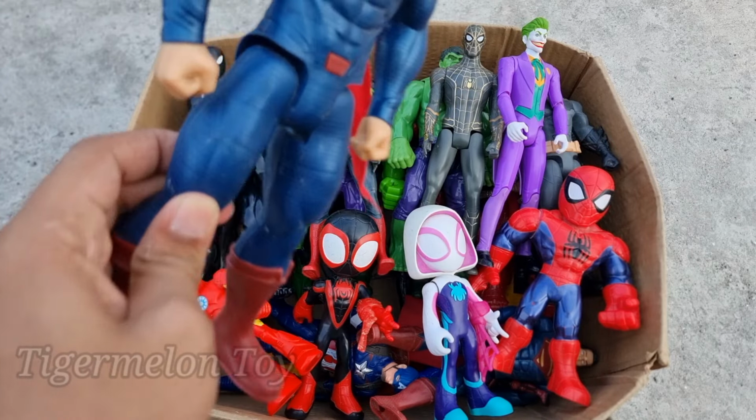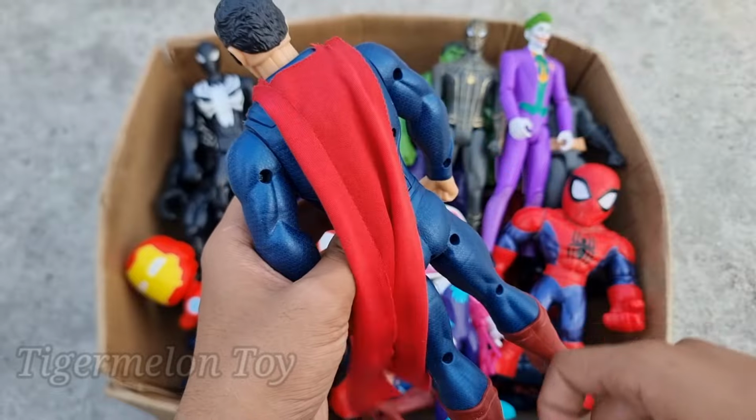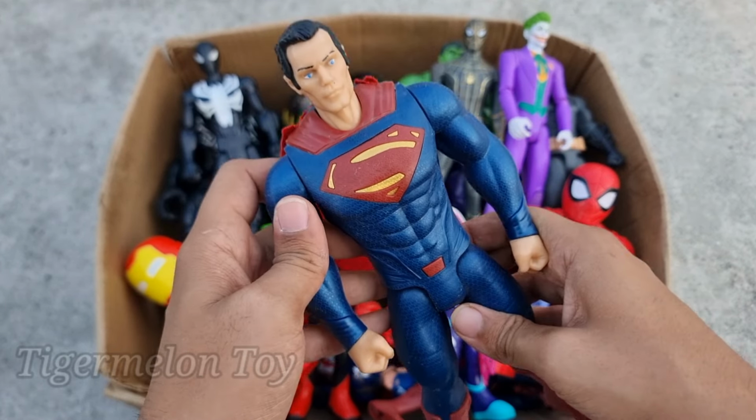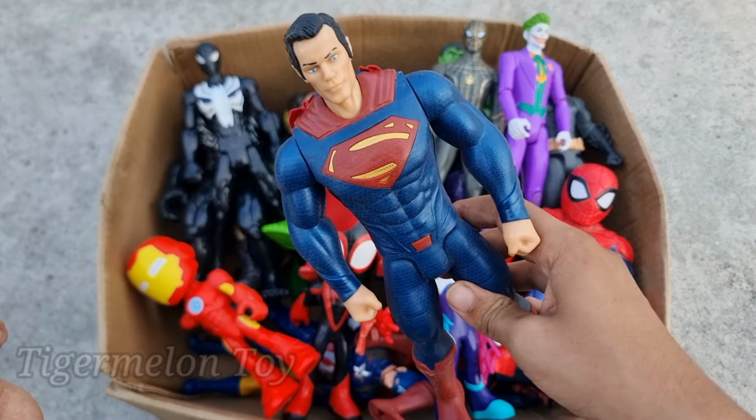Now, who is this one right here, guys? Guys, look at the super logo on his chest, guys. Look at the very cool red cape. This is the red cape superhero, the Man of Steel, the Justice League superhero, the DC Comics superhero. This is Superman.